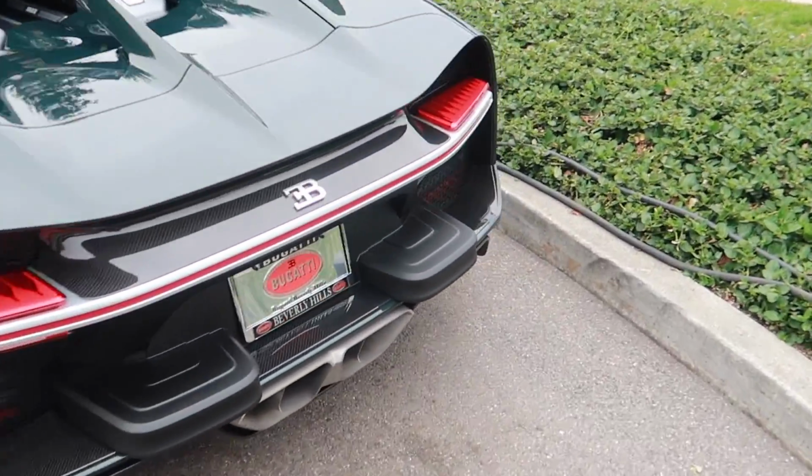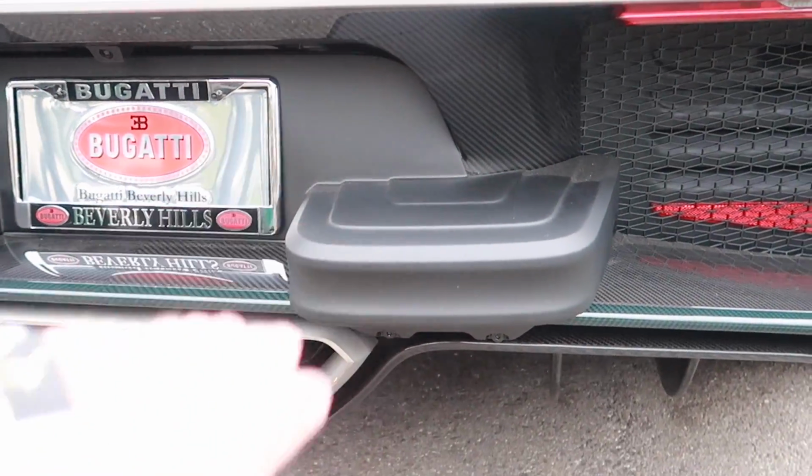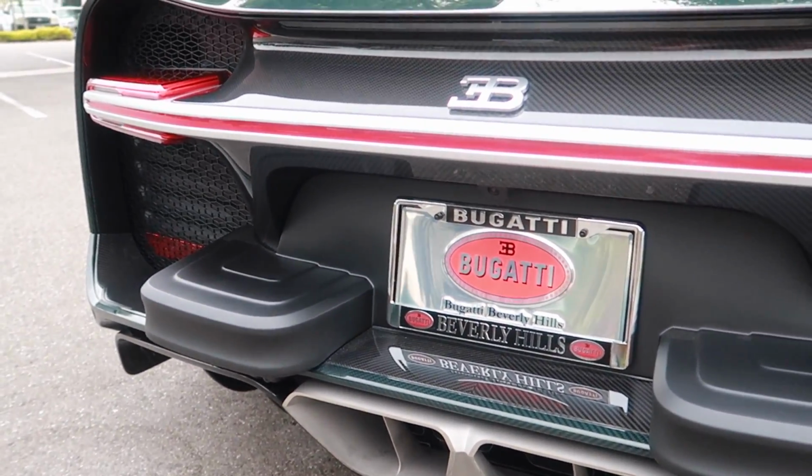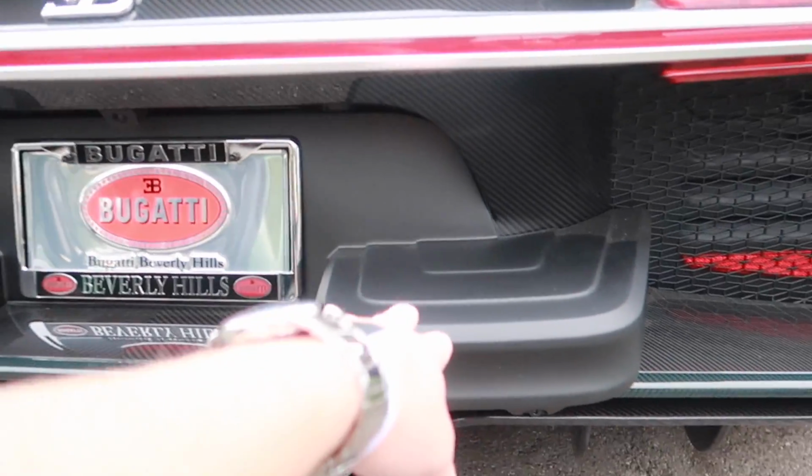Absolutely gorgeous. But as we get to the rear of the Chiron, look at these Eurospec bumpers that they have to put on here. This kind of destroys the look of the car in my opinion. This is just bad.